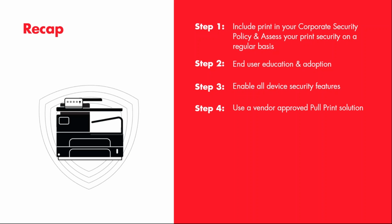Step 4, use a vendor-approved pull print solution. So look for one of the better pull print solutions that will give you the full encryption and the full suite of reporting. And again, it'll bring in the mobile printing as well if that's a requirement that you have. And also look now towards biometrics for your logins.